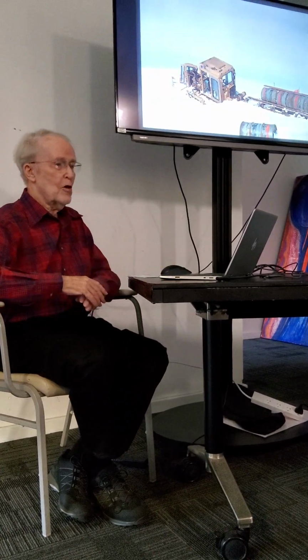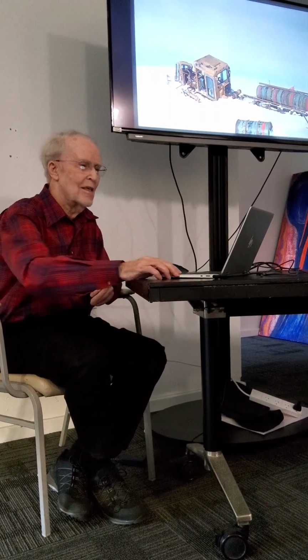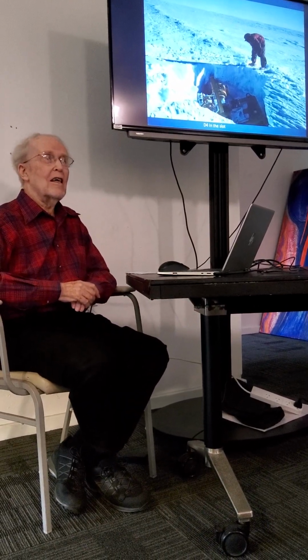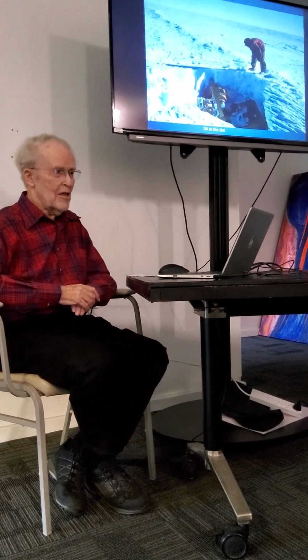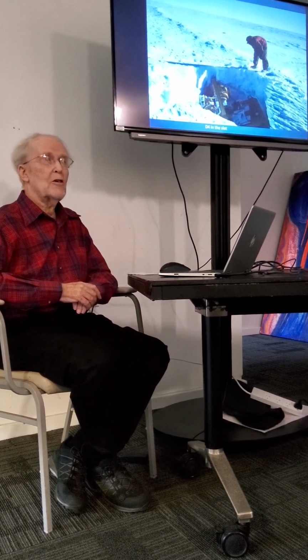Now we've got a D4 in a crevasse. These guys did an amazing job. It wasn't amazing to put it in a crevasse, it was amazing what they did getting them out. Now, there's a crevasse, and there's a D4 tractor in a crevasse. It had a driver in it. He got out, broke the front window, and someone broke the front window and got him out. And what were they going to do?